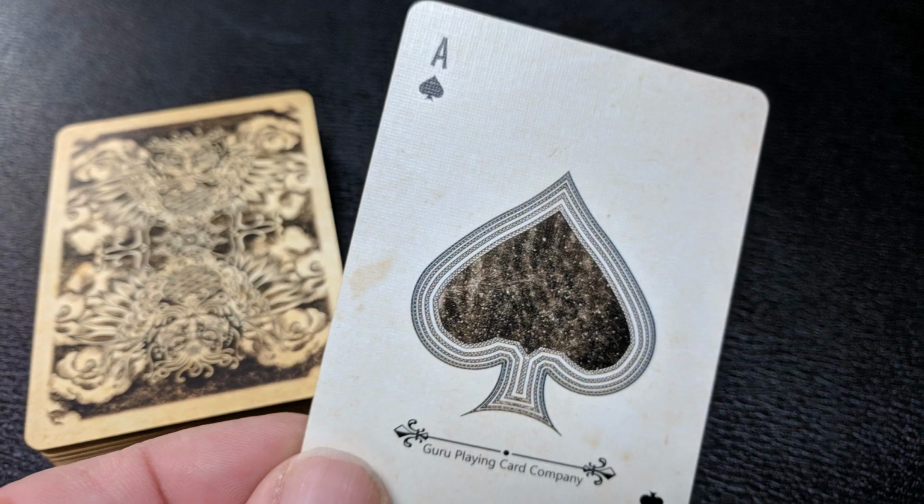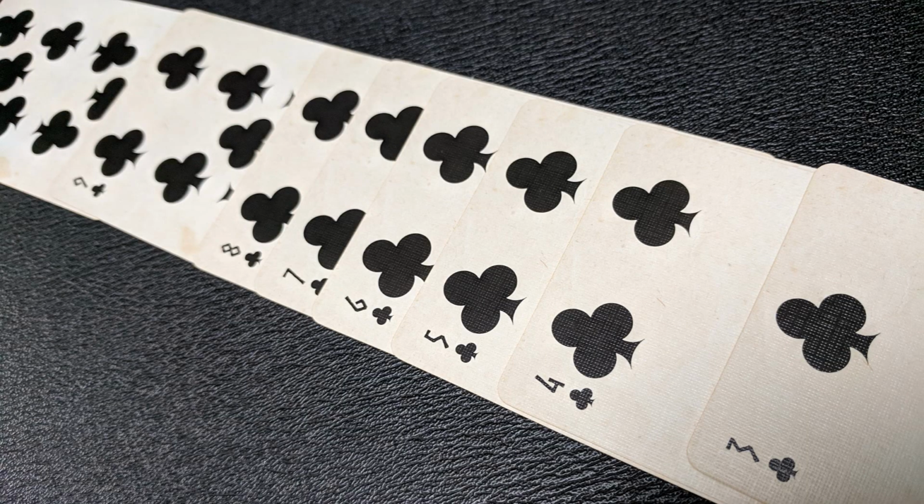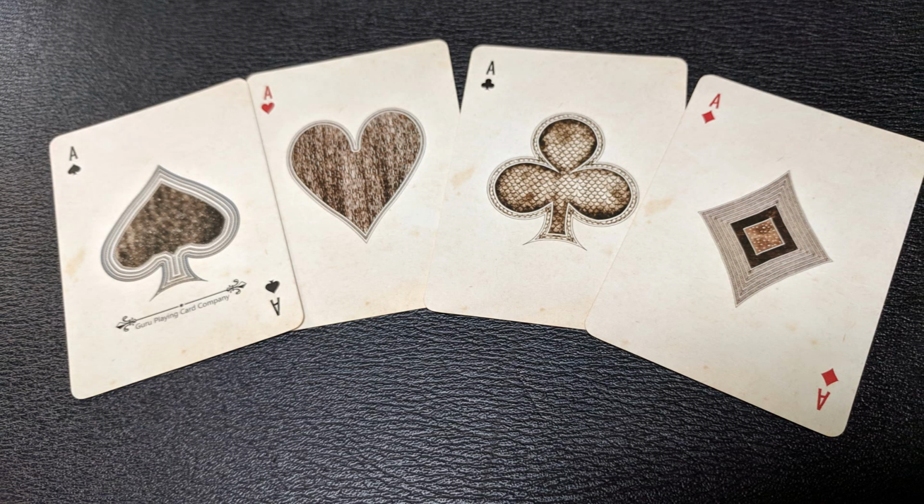Your ace of spades is nice and big and bold, and it says Guru Playing Card Company. Each one of your pips and indices is completely original. You have an original font, an original pip, a standard layout, and everything's done on this wash backdrop. Your other aces are all large as well, and I like that. I like it when the artist makes the other aces stand out, not just the ace of spades.